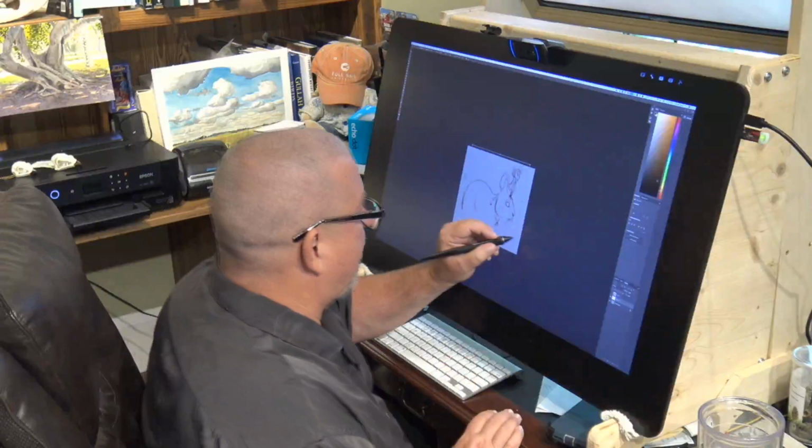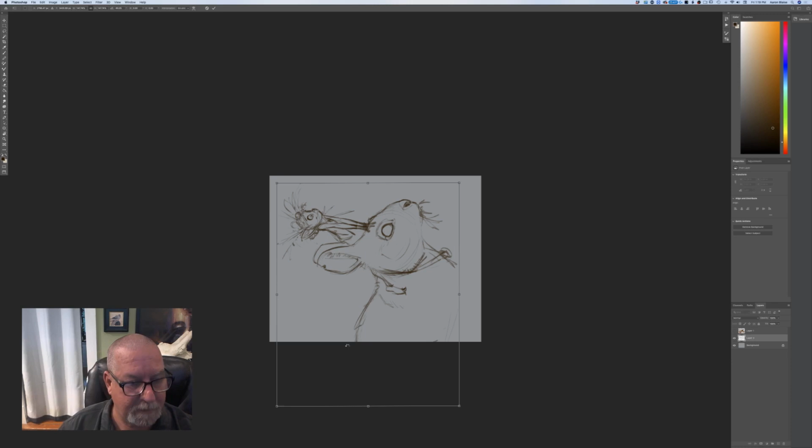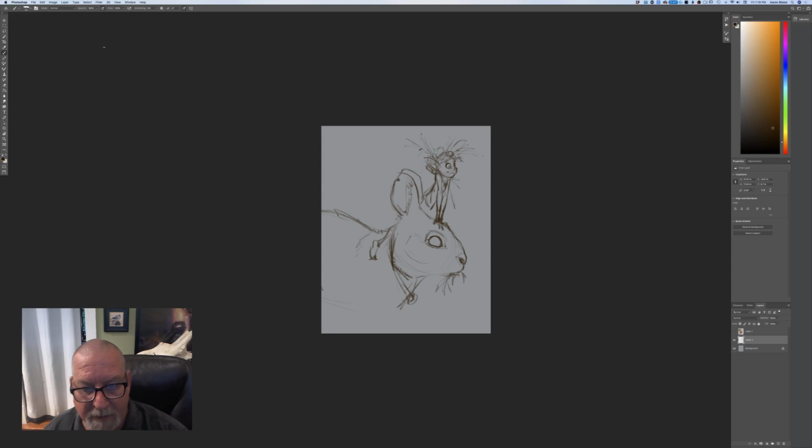See, I'm thinking about doing this. Maybe here. And then adding grass and whatnot. Let me see. And what's the current brush that you're using? This is my number 7 brush that I always use.